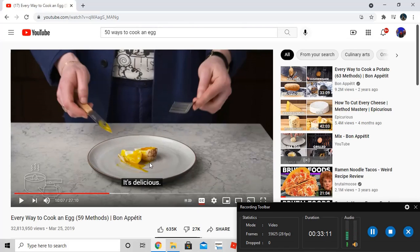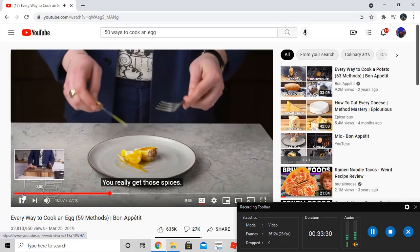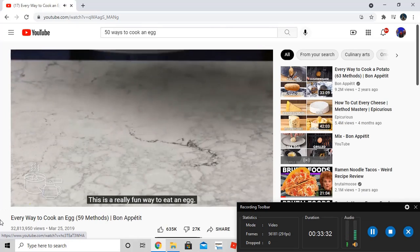Yeah, I give it a 4. I'm not a big fan of tea, but it looks so cool. I'd try it. Like a 5. I'll give it a 4, Nick. I don't want to eat it. I want to put it on my... I'm giving it a 4. It looks odd, but maybe I'll try it. Really get those spices. This is a really fun way to eat it.